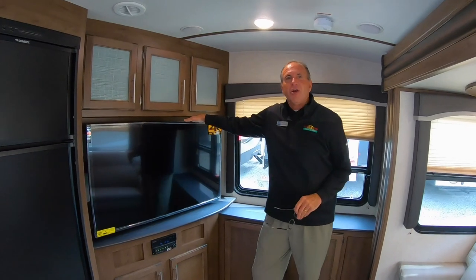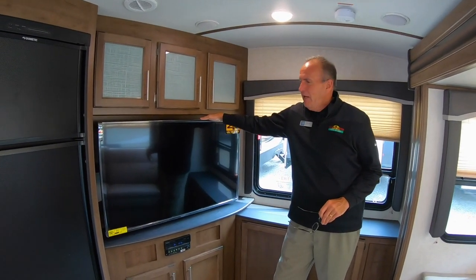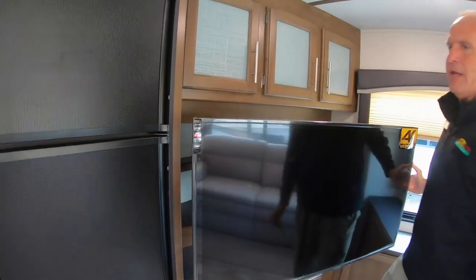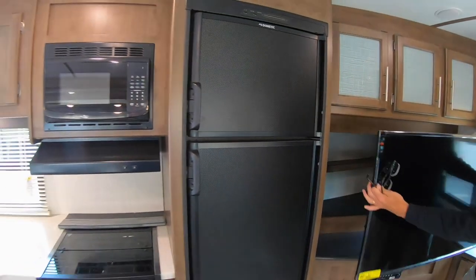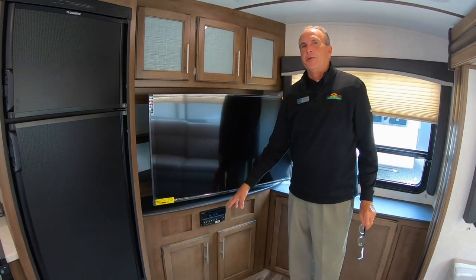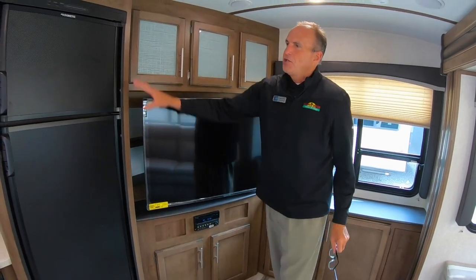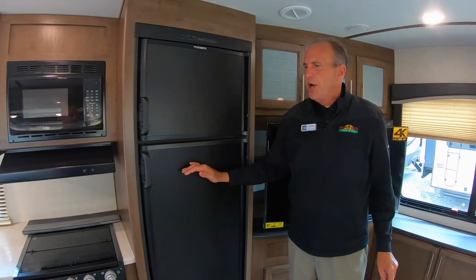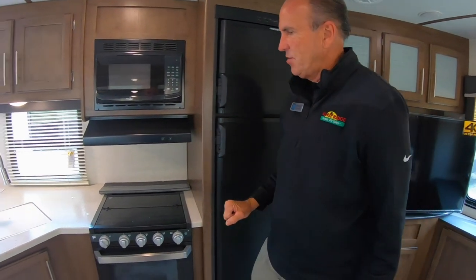As you can see, a large 50-inch flat screen TV, and that will pull away from the wall so you can view it while you're cooking, if you're sitting at the booth, however you want to use it. AM/FM CD DVD player with Bluetooth compatibility. Also, large 8 cubic foot freezer refrigerator. It's got the new Furrion stove and oven.